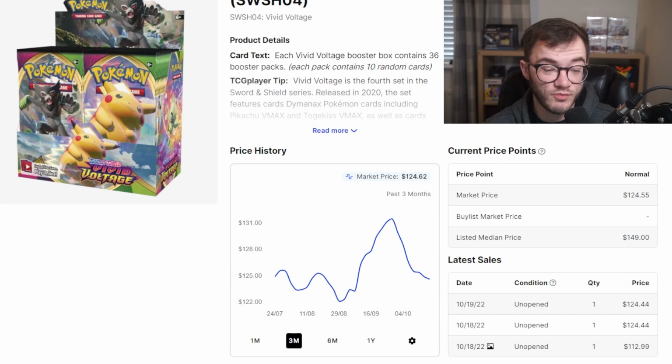I mean, this booster box has been sitting around that 120, 130 mark for a long time. Like Ablaze, both of them had a massive reprint a few months back, and we've seen not really much movement from this set as well. We obviously recently saw a massive reprint of the ETBs from Vivid Voltage, as well as Ablaze. That also does have an impact on the overall value of booster boxes and the set overall. That's one thing to take into consideration. But Vivid Voltage, I love this set, isn't really moving much.